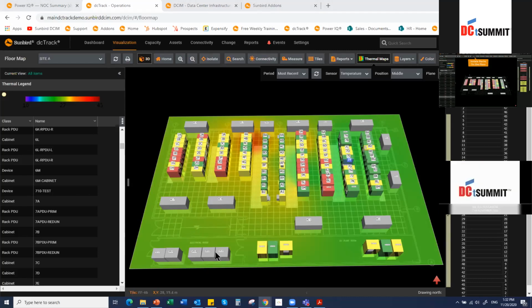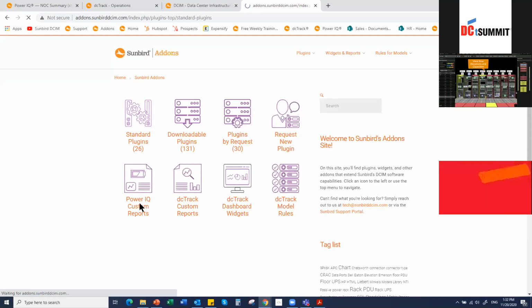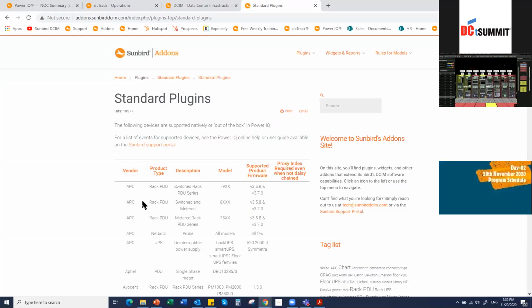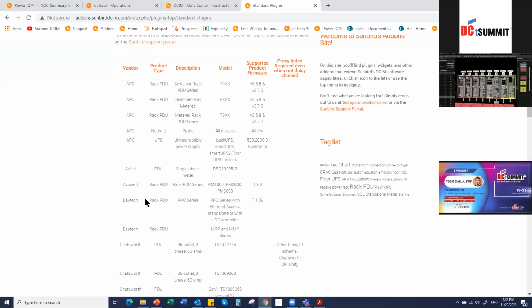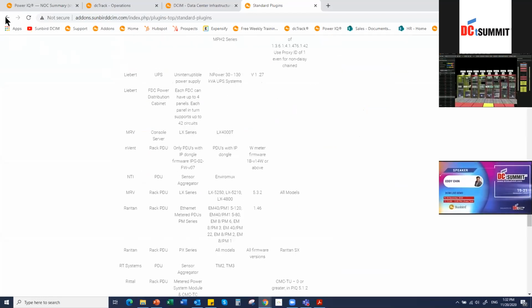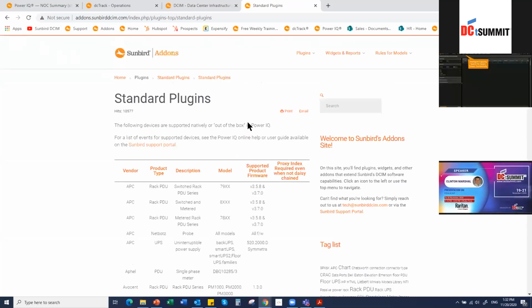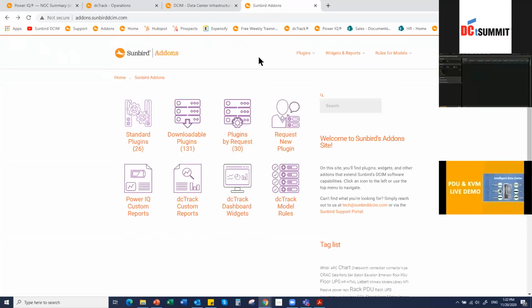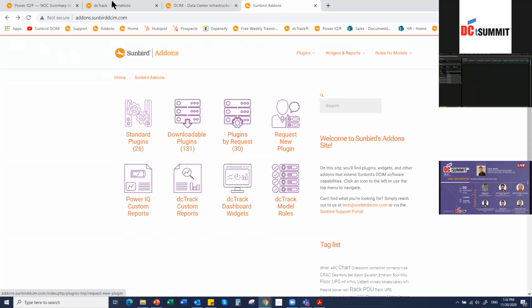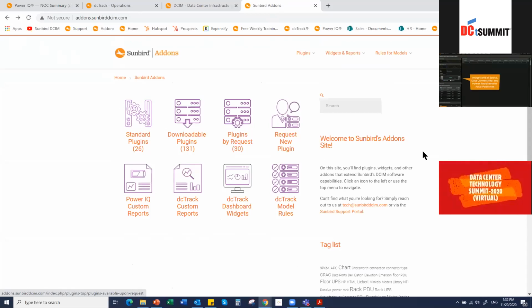Let me show you a quick one. Like these plugins, we have standard plugins that we build to support different brands of PDU or UPS. You can also request plugins if you have a new device or new model that we haven't supported yet. We can build the plugins for you. So these are dynamic plugins that we can support your new hardware. Okay, I hope that I could answer that question.